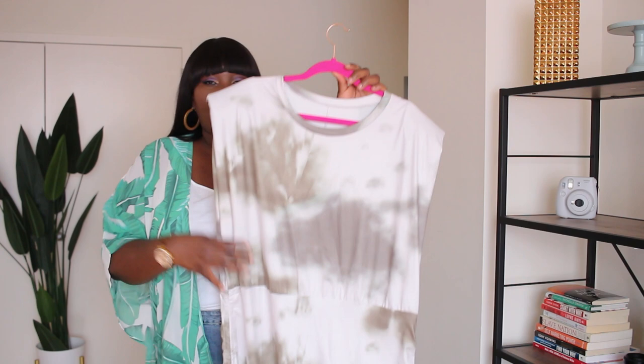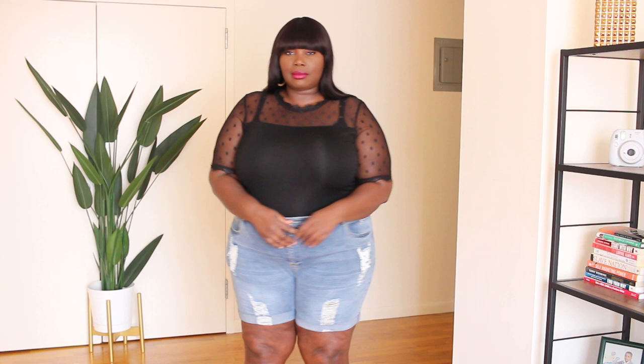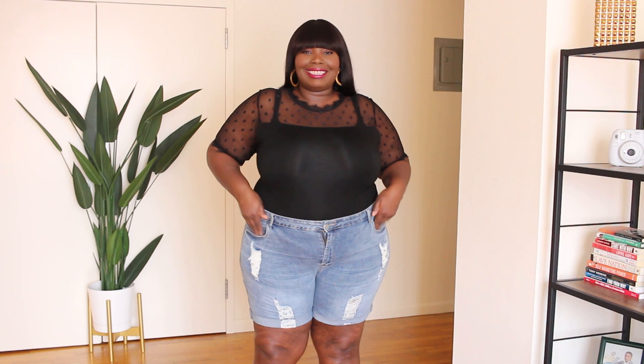All right, so next up I have this short sleeve mesh polka dot top. Now it has polka dot detailing on the top part and also on the sleeves, and then it has a little lace detailing at the bottom of the sleeves, and then this part is black and stretchy. Now this top is fitted. I think it looks good when it's tucked into something, like a skirt or a pair of pants or even jeans. And like I said, it is very stretchy.